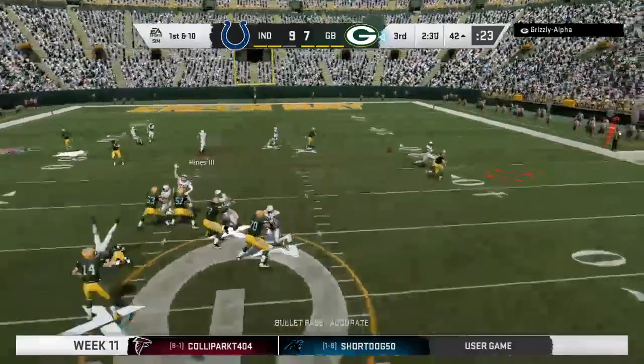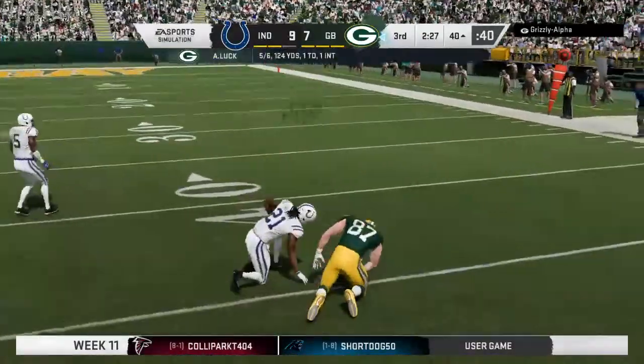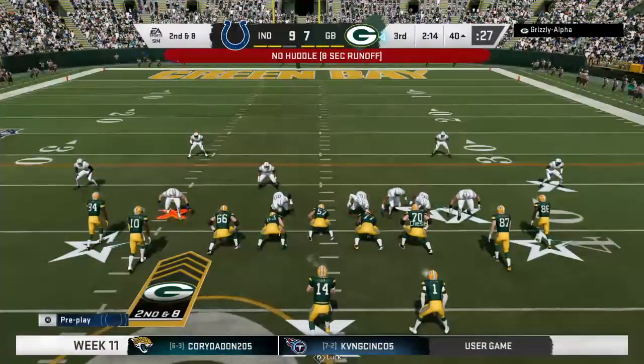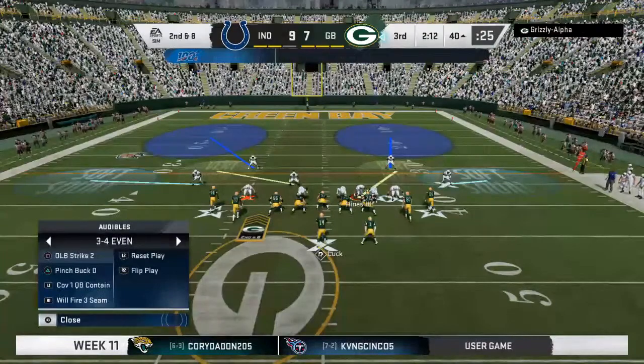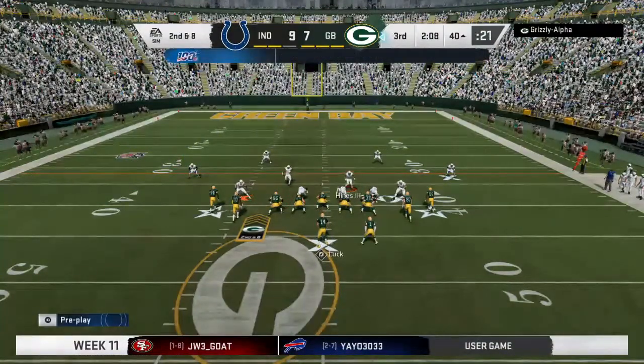After the interception, it's Love. Pass hauled in by the 6'4" tight end Sternberger. Give him a couple on the catch. It's 2nd and 8. So 2nd and 8 here after the pass play for 2 yards on first down. At the Colts 40-yard line.